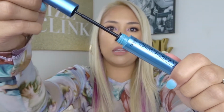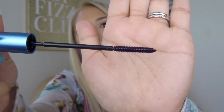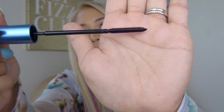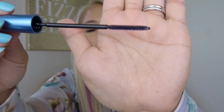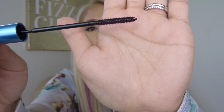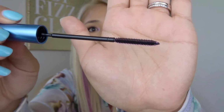So this is what the brush looks like. It's nice and long, and it's got really, really short bristles, but these bristles really do pick up all of your little hairs, and it's really great for getting into the very, very inner corners and really coating every single lash down below. I'm so happy that this mascara delivers the way that I remembered because I'm so thrilled to finally have it back.